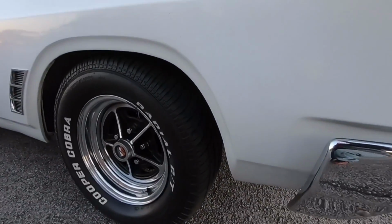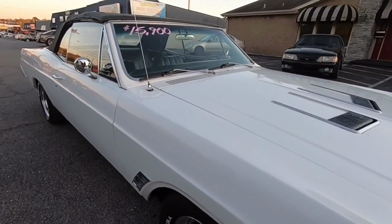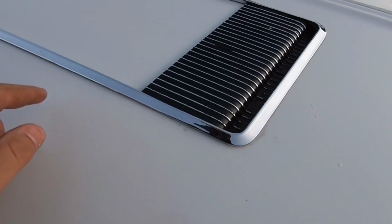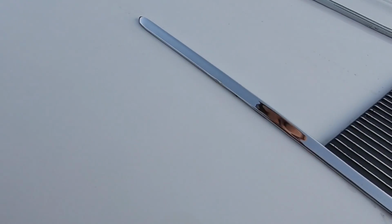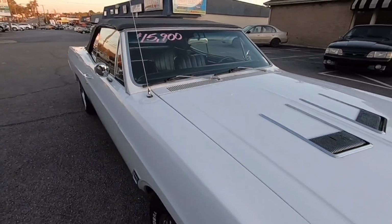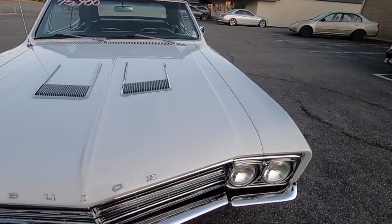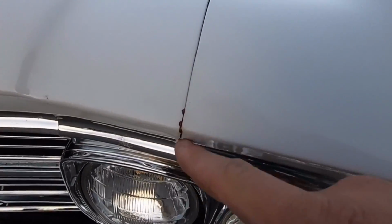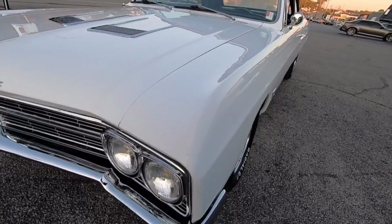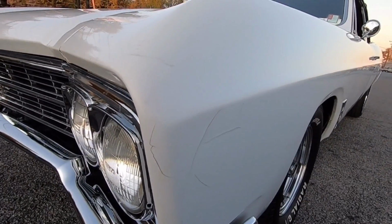You can see it's got a nice set of tires on it. Good looking set of wheels. But looking at all these flaws on the paint, it's just a lot of little stuff, honestly, that might get buffed out. I mean, some of the major scratches that I'll be going over are chips here on the edge of the hood, that's not gonna come out. That needs to be touched up. There's some major cracking going on here right on the front.